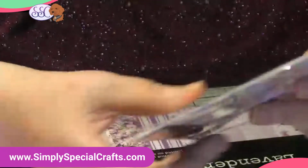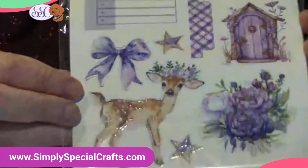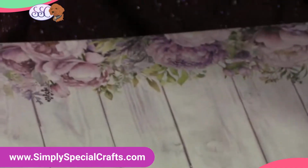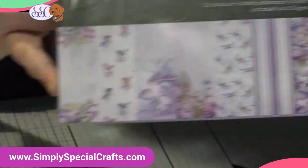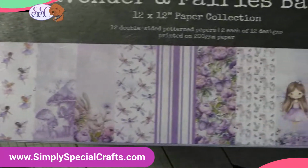Beautiful, beautiful. And these ephemera pieces, they are die cut, and they are embossed with that beautiful clear embossing powder. Isn't that fun? Oh, just beautiful. And here, there's more of this coming. Once again, they only sent part of it in the first batch, but these are beautiful. Here's our Lavender and Fairies Basics from Paper Rose. How pretty is that?